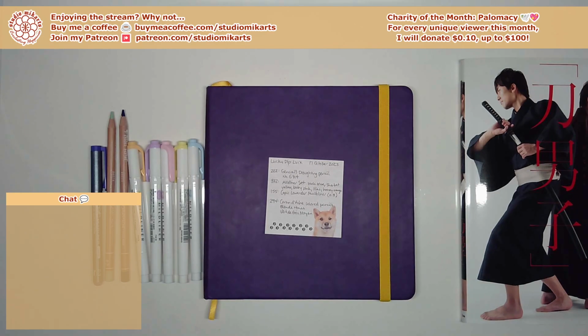I am all ready to go since I did think that it was Lucky Dip yesterday, so I'm like, oh, everything ready, and I was just sitting here for a little while waiting for it to turn to 15:30.